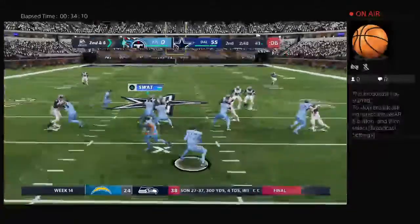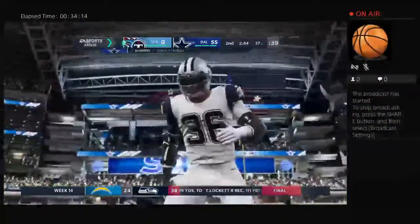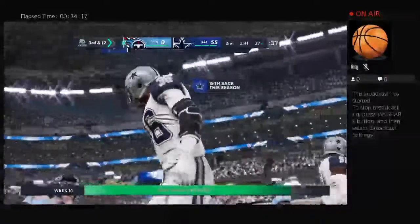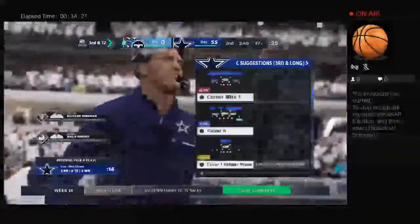Here's Tannehill. And he's going to find his man out of the backfield. That's complete. And he'll only get this to the 47. He needed a few more yards to pick up the first.